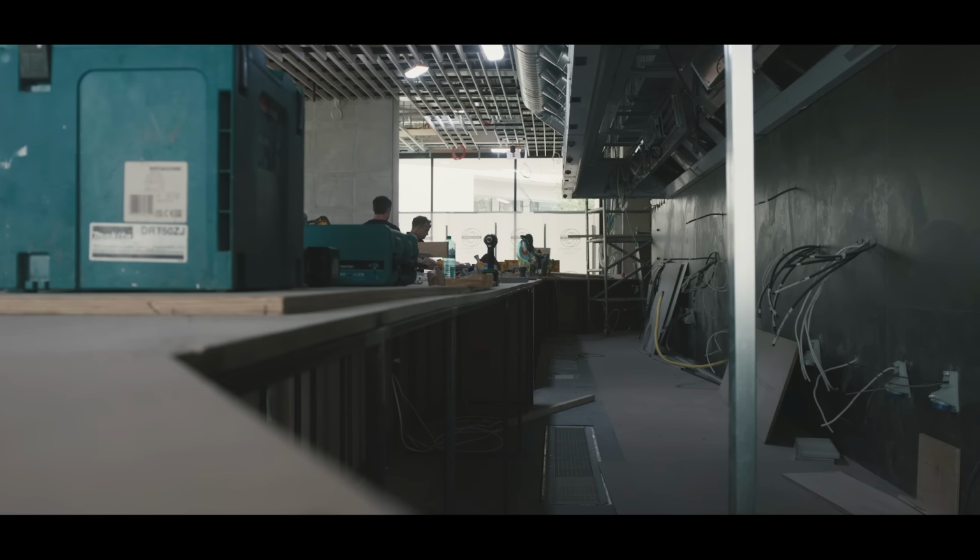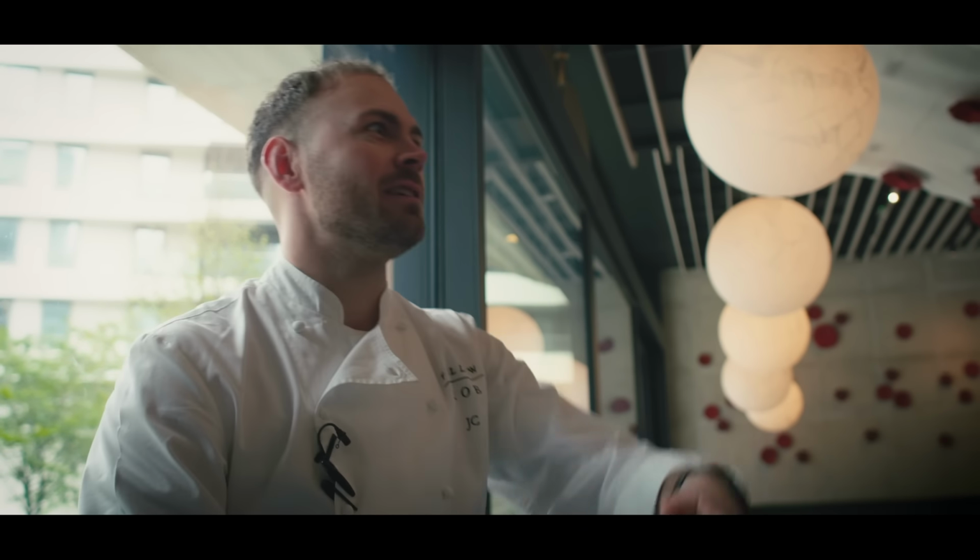The kitchen was a bit of the hold-up, just trying to get it perfect, chopping and changing all these little things. Then obviously there are certain things I've forgotten, certain things I missed, so we keep going back and adding them in.